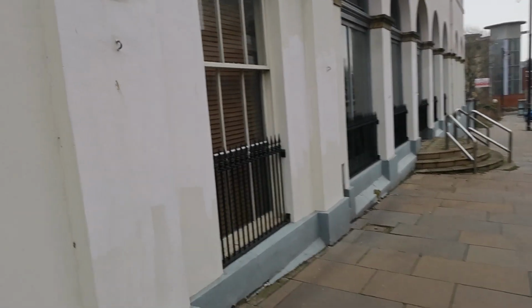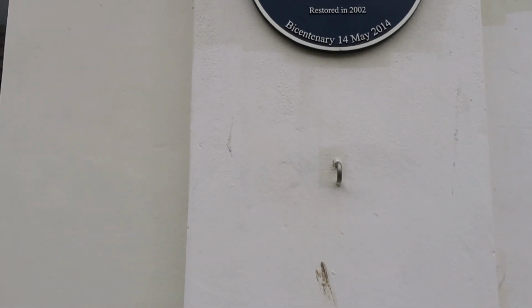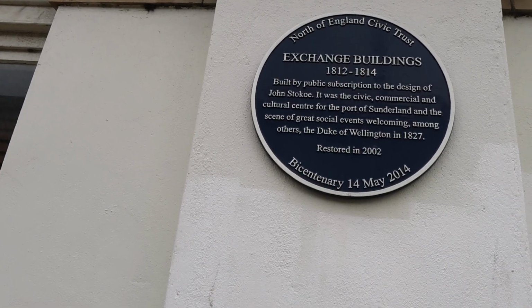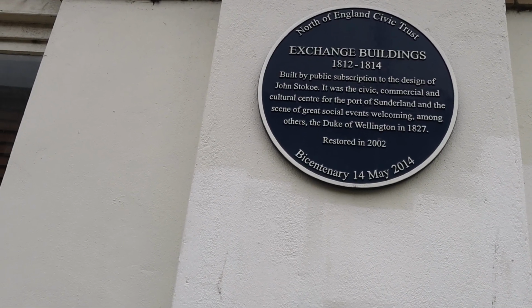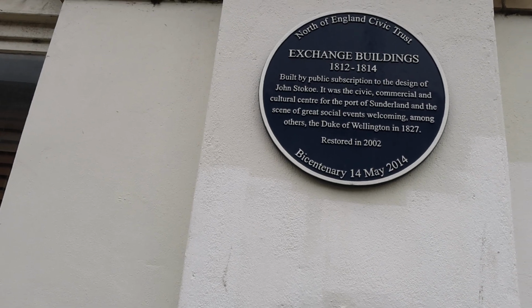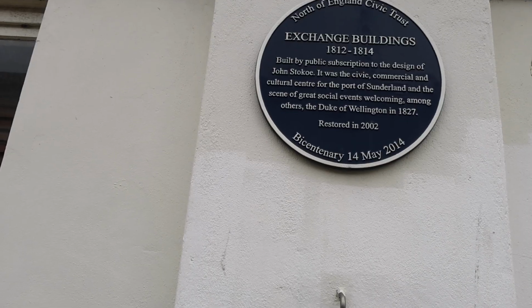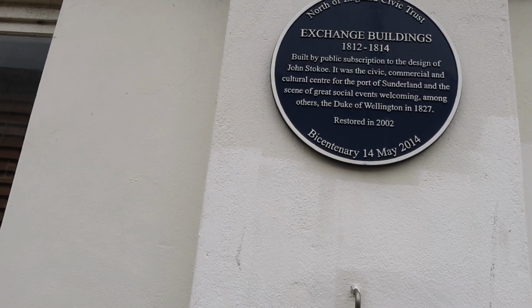And this is the Exchange building. There's tons of blue plaques around here. Built 1812 to 1814, by public subscription to the design of John Stoker. It was a civic, commercial and cultural centre for the Port of Sunderland and the scene of great social events, welcoming, among others, the Duke of Wellington in 1827.